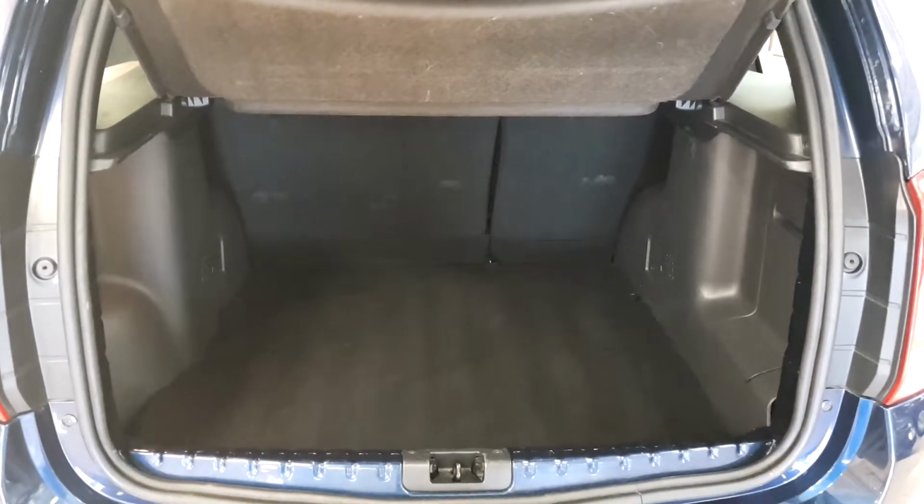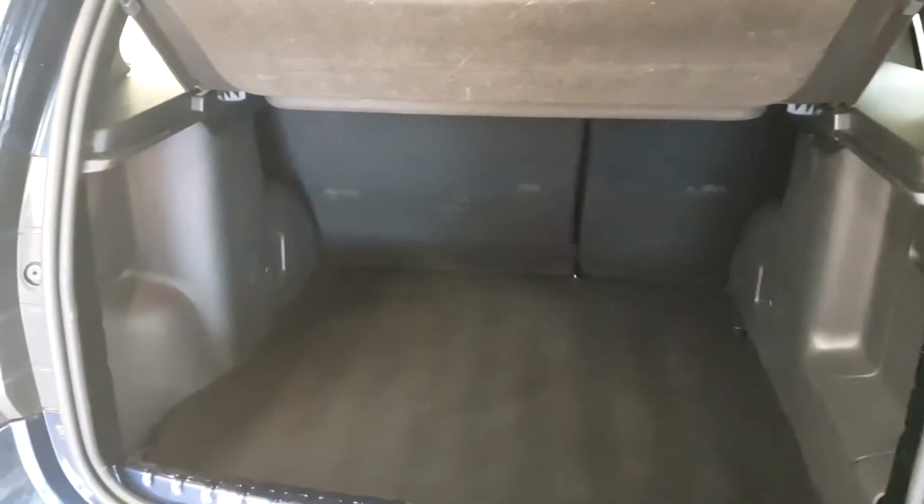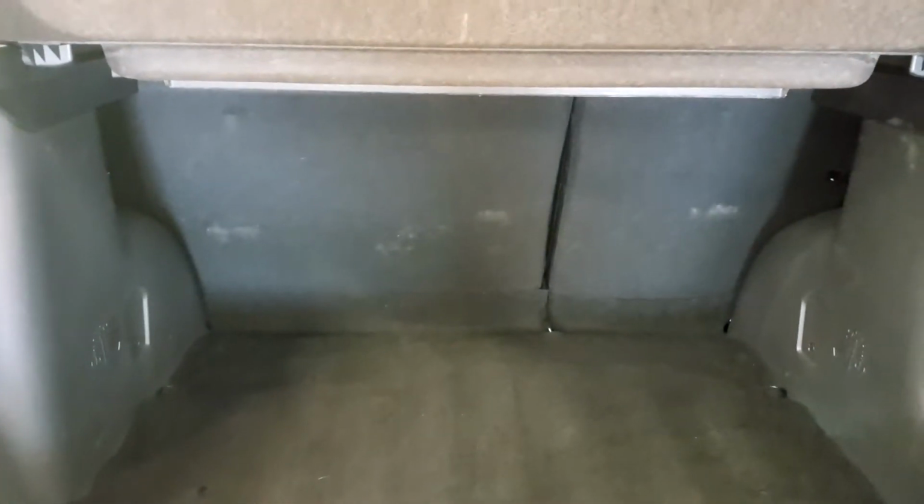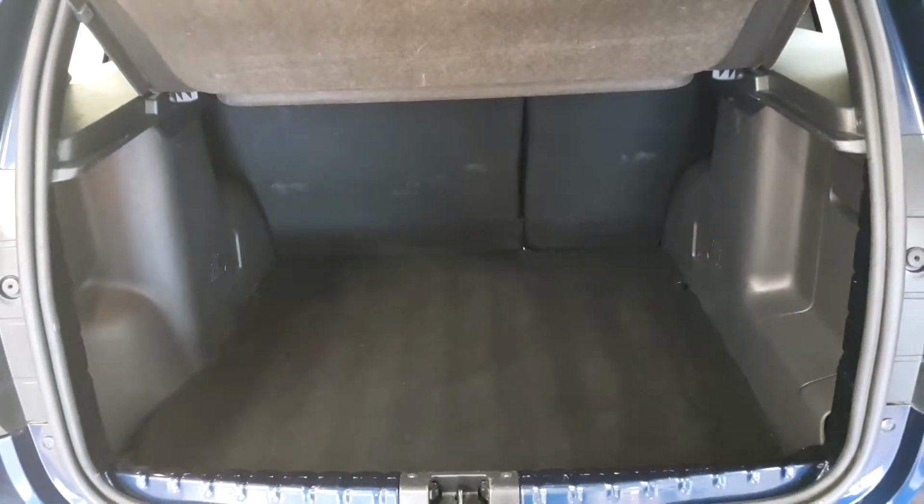Here we are looking into the boot. Loads and loads of space in this Dacia Duster. Your back seats drop down as well, the 60-40 split, to make for extra storage space if needed.